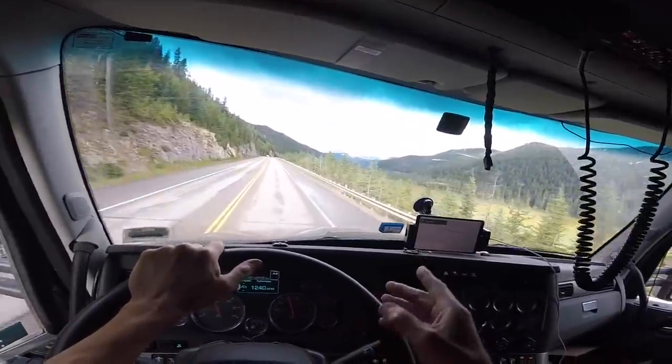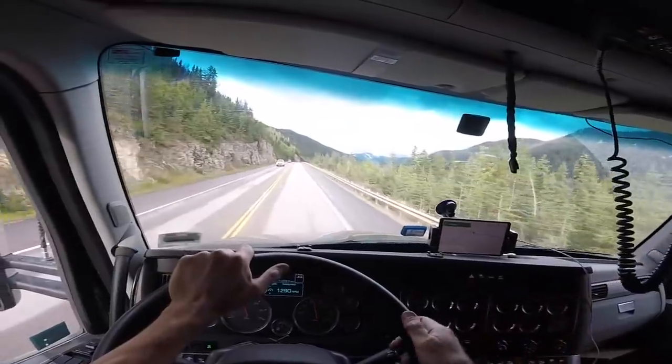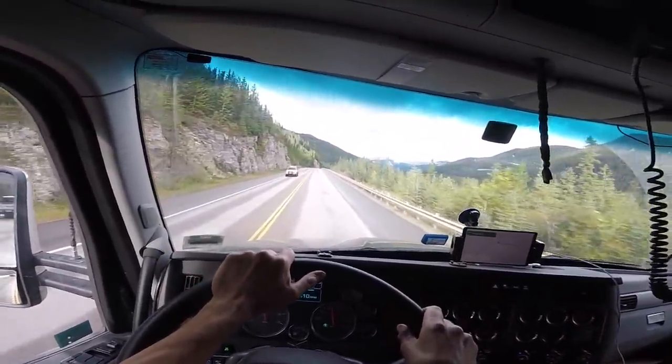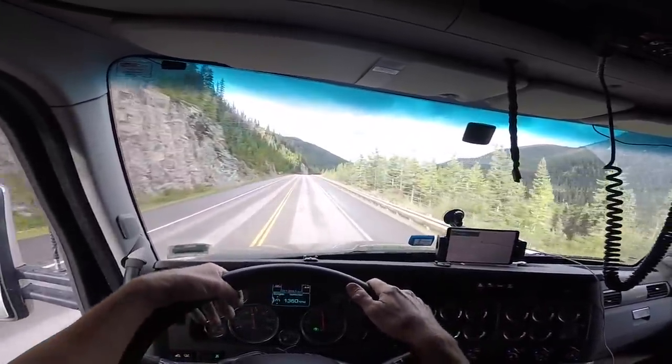This would be a nice picture too, but it would look better with the water at the bottom, right? And then clouds and mountains in the background.